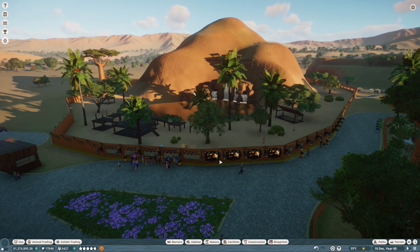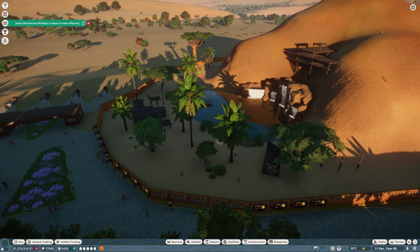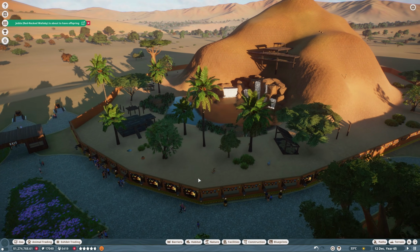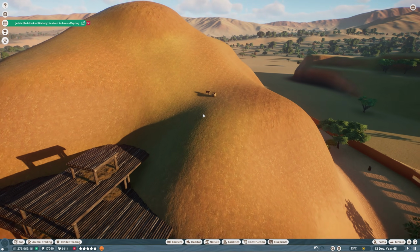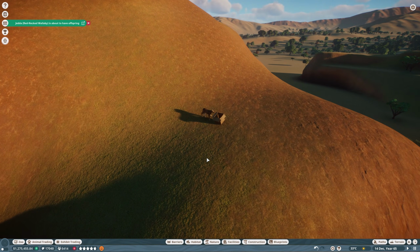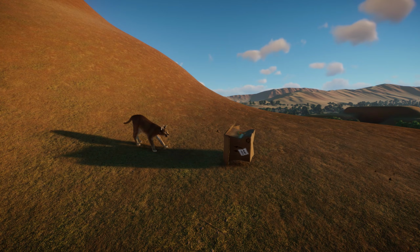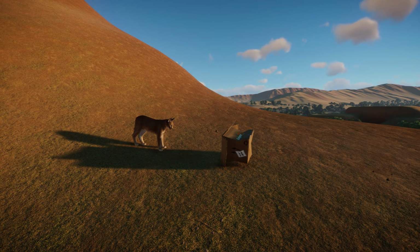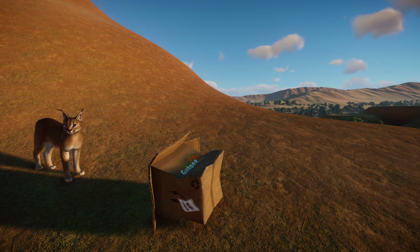We do need to add in some education stands at some point as well. We're going to need some of those. The education talk points, so we can do talks, and here they'd be able to throw food in, which would be really cool. But yeah, I think they're enjoying it. Look at them playing with their cardboard box in a mountain. That's pretty cool, isn't it? Oh, they freaked themselves out. That's so cute. Oh, it's a gulpy box as well. You got to represent the brands.